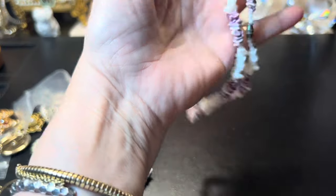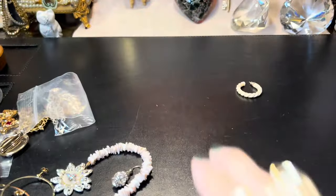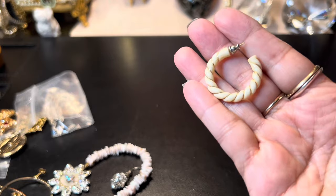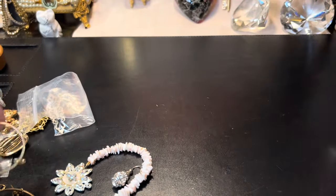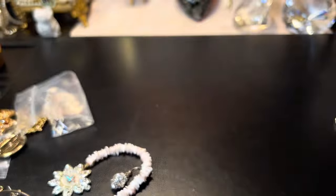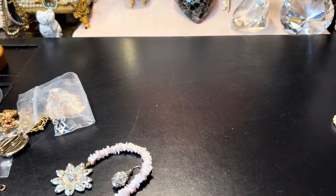All right, so then we got these shell. Very cute. One ivory. And these are usually with gold wire around them. They used to do these quite a bit in the 70s. They had the rings and the earrings. And so I recognize it right away. Oh, I think. Wow, these are beautiful hoops. Can't beat a gold hoop. Look at that. And they're matching, too. Lightweight as well. Love a dangle hoop.